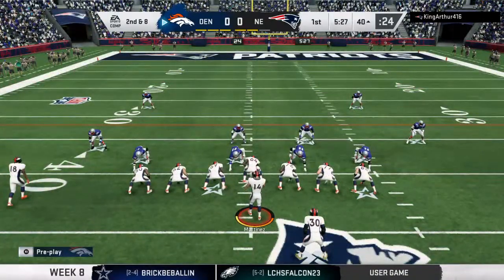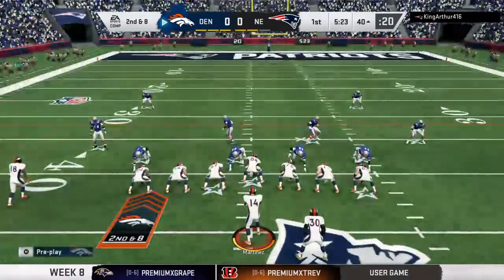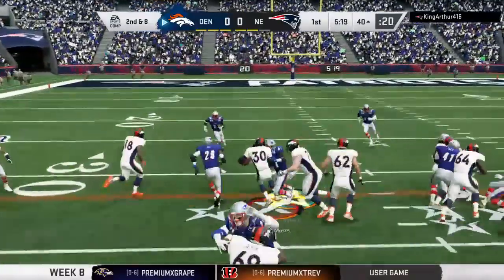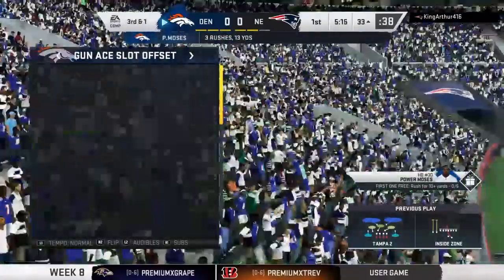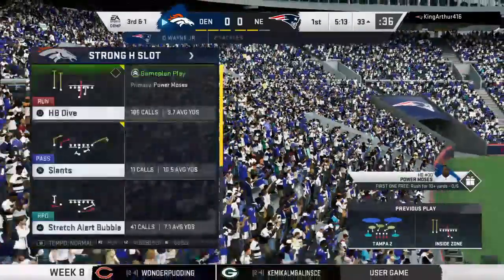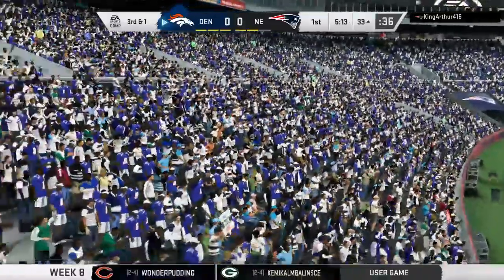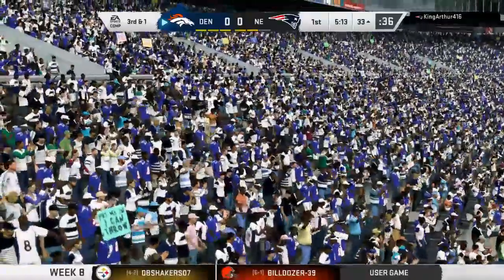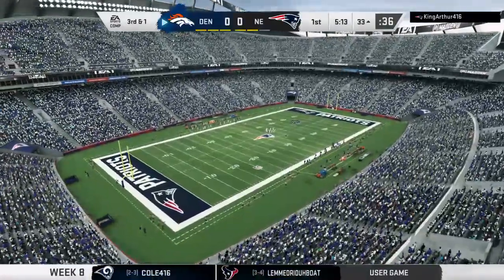The last run good for 2. Here's 2nd and 8. They'll run it now out of the gun. And he's going to take this down close to the 1st as he's brought down at the Patriots 33. And after that type of a run, there's some talking going on down on the field, but it's not trash talking. The guy who just carried the ball, he's going back and telling his offensive line, great job, keep it up, and we'll break that one soon.